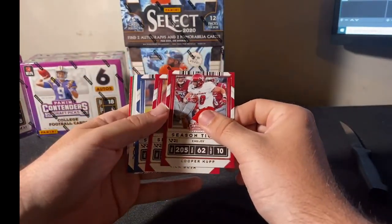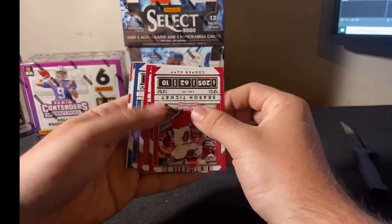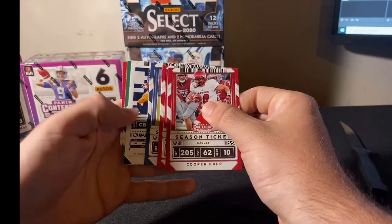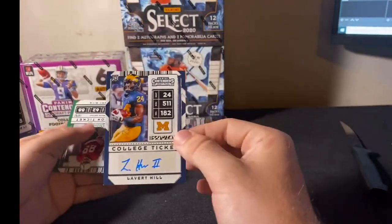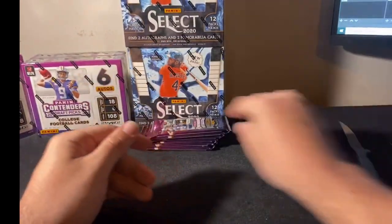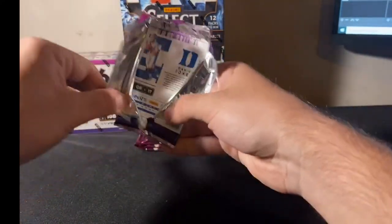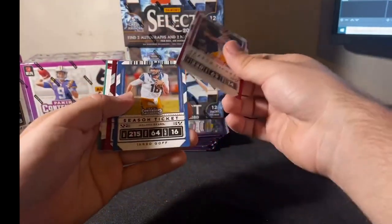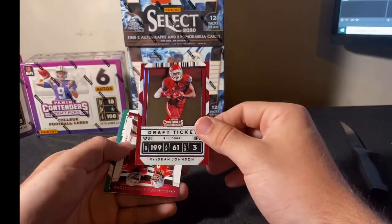We got a Cooper Kupp, Nick Bosa. We got an auto already, Devin Singletary. Messed that one up. Back to the other side, you guys. We got a cornerback. This is going to be LaVert Hill. Base auto for LaVert Hill. Nice hit there. Then we got Jerry Rice and Austin Eckler. Danny Dimes in the back. Sam Darnold, Jared Goff, Keyshawn Johnson. That's going to be one of our red parallels. Nice hit there.